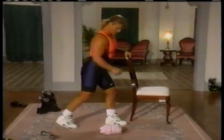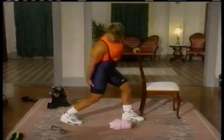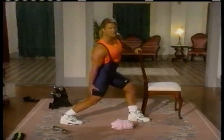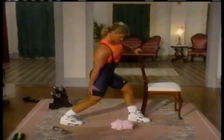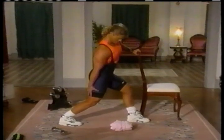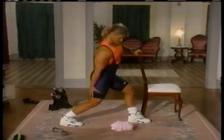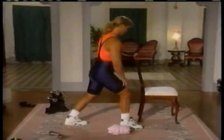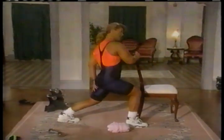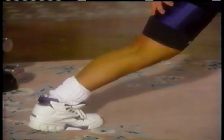Okay. Let's stretch them both out first, okay? That's the end of your routine. That's the end of your exercise. Okay? Stretch out by pressing your heel down. And stretch. Other side. Stretch it out. Get the calf out.